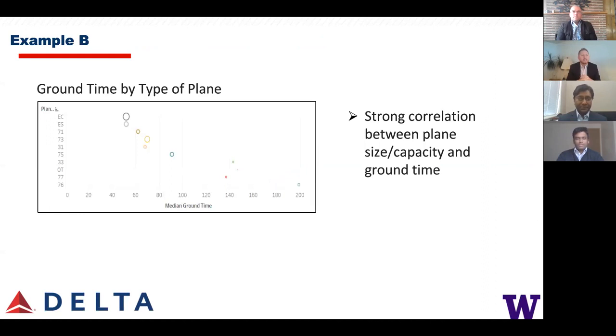A second example we have here is looking at ground time by type of plane. When we looked at this, we saw there was a ton of correlation between the size or the capacity of the plane and how long it's on the ground at SeaTac. This makes a lot of sense. Bigger planes, more passengers, more luggage. It takes more time to unload and reload and would be on the ground longer.